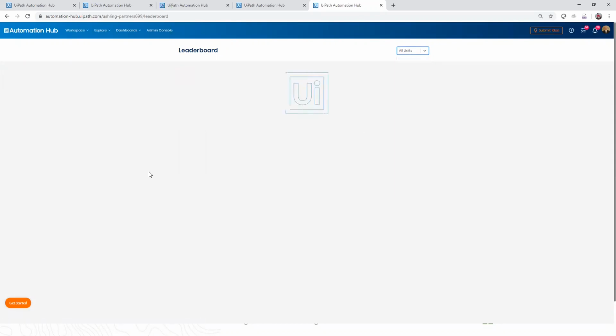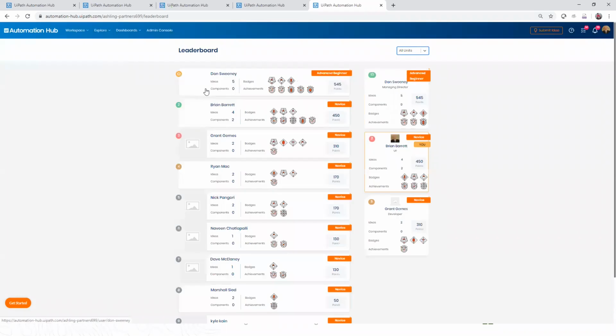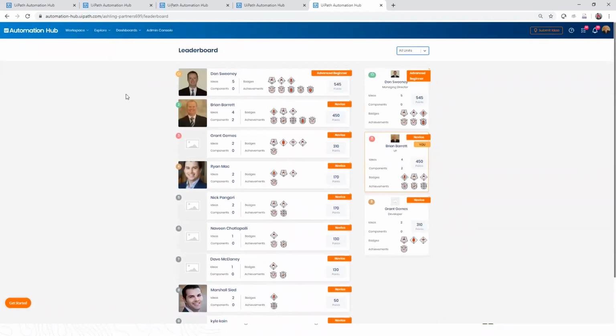And so upon selecting all units, it'll provide visibility into everyone throughout who has access and has been submitting ideas. So as we can see here, Don is the leader here in Automation Hub. He has 5 ideas that he submitted and 545 points, and has received a number of badges and achievements. So this is a good way to encourage that people continue to submit ideas and also give visibility to those that have really been a contributor.